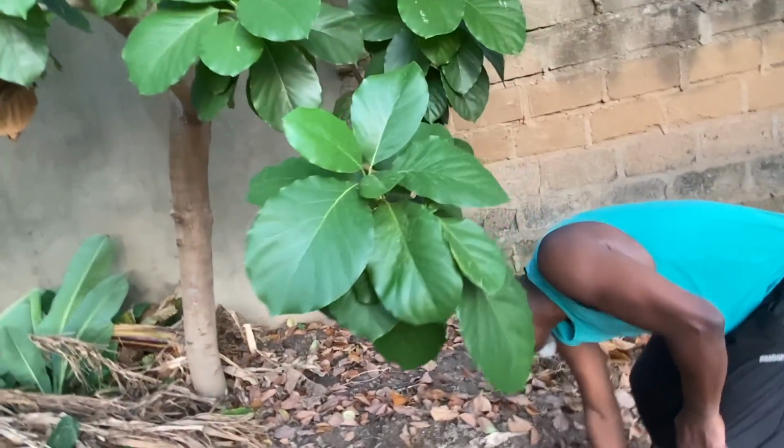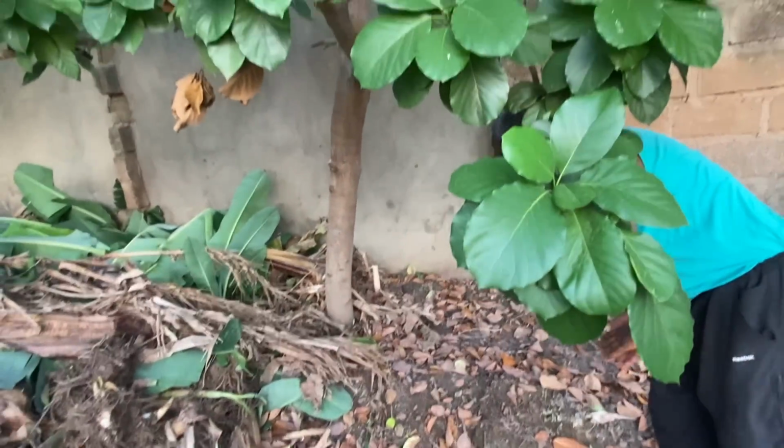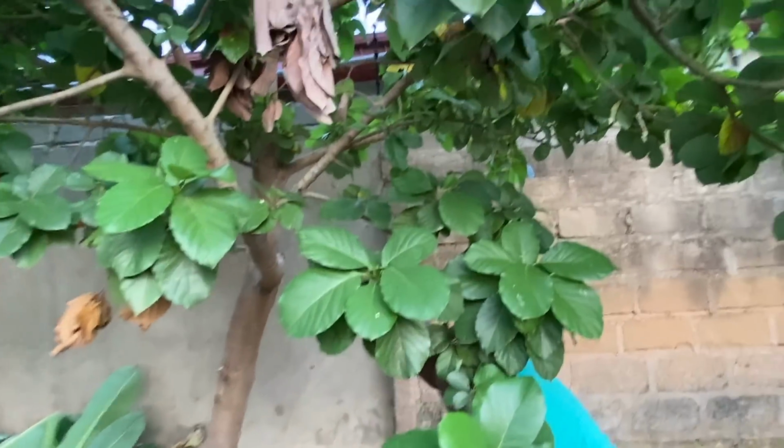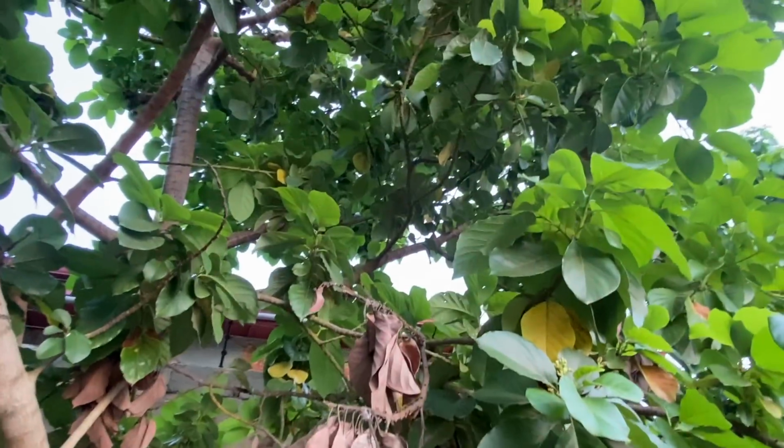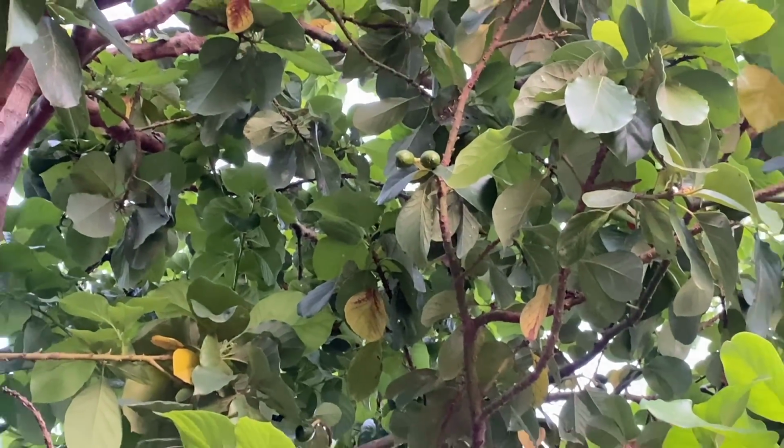Let's see if I can find some of these avocados that were on the floor. Big ones. I want you to see them. How foolish. Oh, you missed it. But by February, by April, they should be big enough, ready to be eaten.